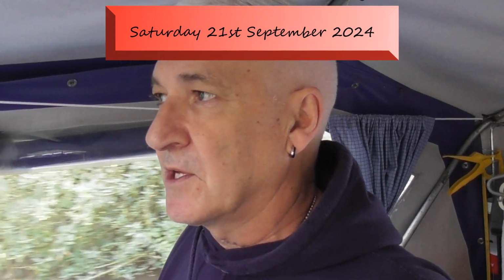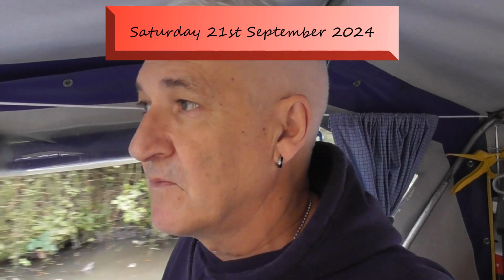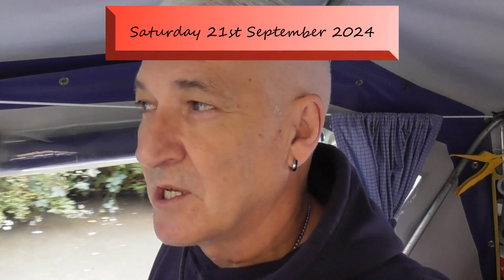So just going through the Brinklow cutting where they had the landslip. I'm not going to film that again, but it hasn't really changed in any way. It's just dried out.